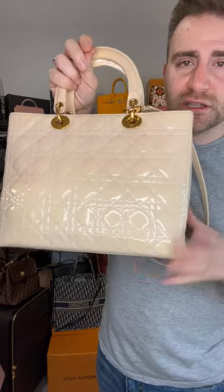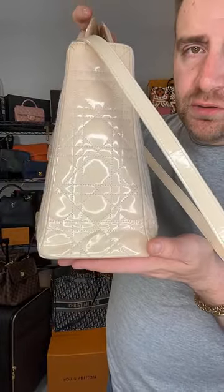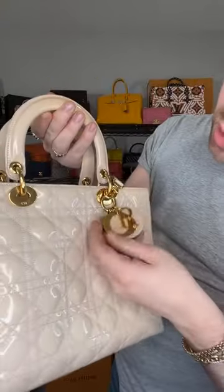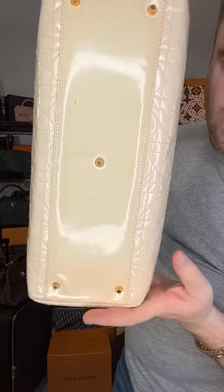Gucci's in. Someone's going to grab that. So look at this. Anyone who wants that, just go and grab it. It's item number 37, from 1500. All right, look at this. Cream everywhere, but then it has the strap. Beautiful condition on this with the Lady Dior. It's not missing any letters. Patent leather.